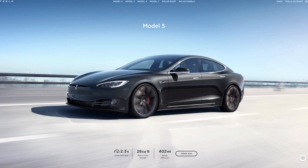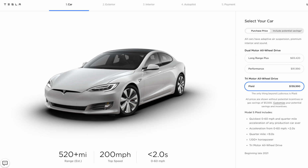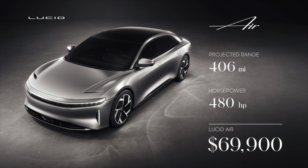But now let's talk about the Model S. We know Tesla announced the Plaid version of the Model S and actually put up the order page on their website after Battery Day. But they also just lowered the price of the base model Model S, which is actually the longest range EV out there at 402 miles. And then Lucid Motors came along to announce that the Lucid Air is going to start at $69,990 and get a range of 406 miles. So it would actually be a little bit cheaper than the Model S and get a little more range.